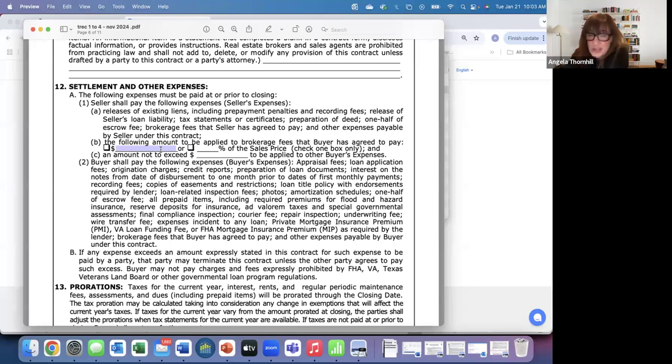So in that situation, what you would do, you would have the 2402 agreement between brokers, that you're going to have down on page 10, and you're going to put 2% there because that's in the listing agreement. So that's going to be funneled through the listing agent to the buyer's agent. But they're trying to get that extra percent. So you would put 1% here, that extra 1%. So 1% of the commission would be coming directly from the seller, and 2% would be done between the agents. Does that make sense?